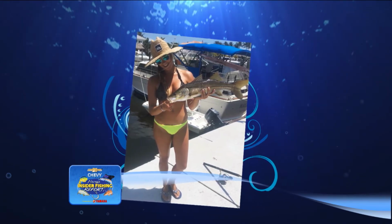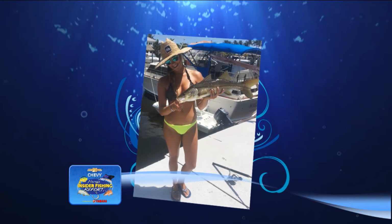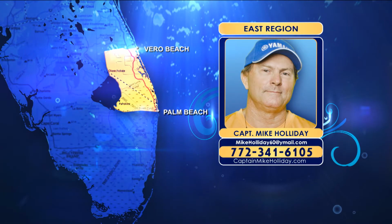Picking inlet, she's there, she's catching them. What'd you get that fish to eat, Bree? What'd Dave get that fish to eat? He ate a live mullet. All right, there you go. I cast that mullet all myself. I was just so proud of that fish.